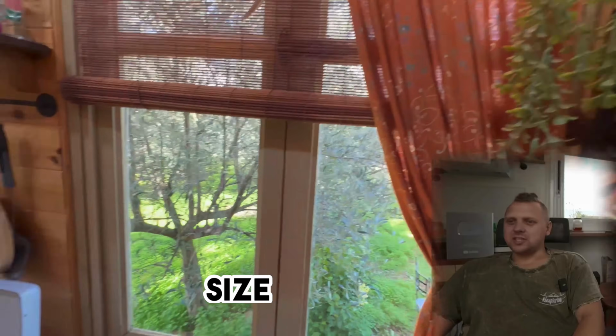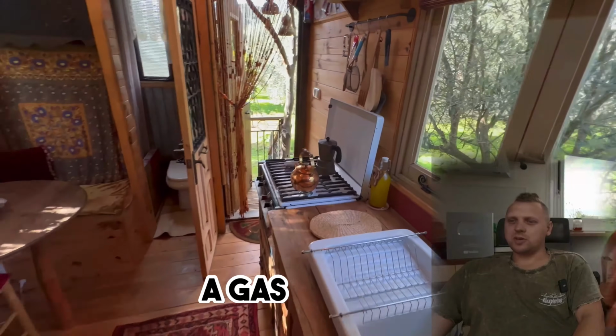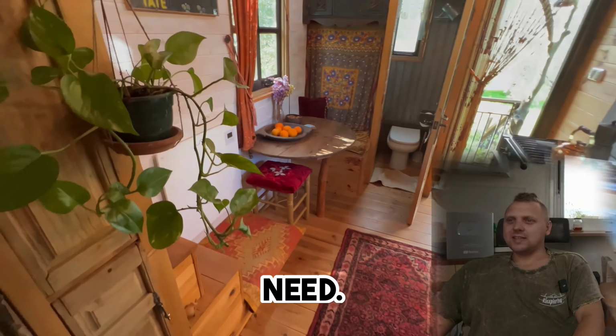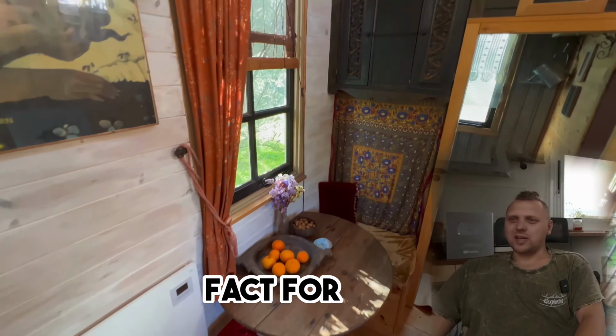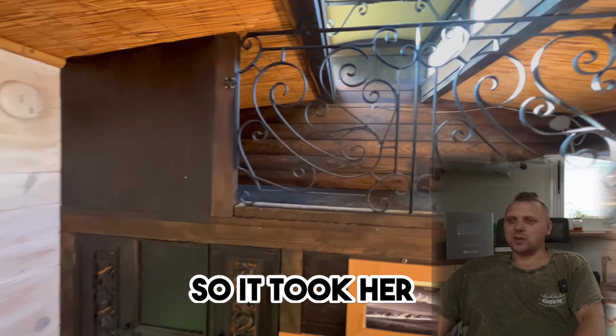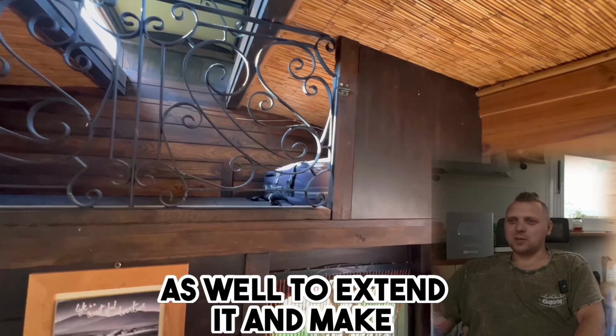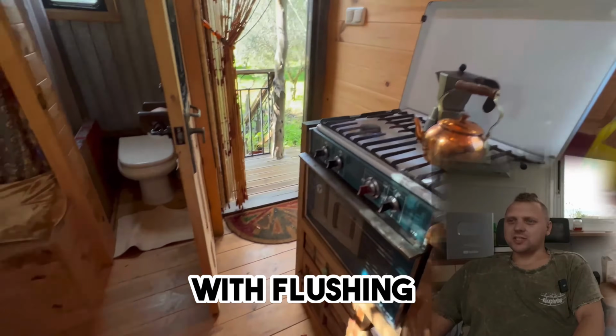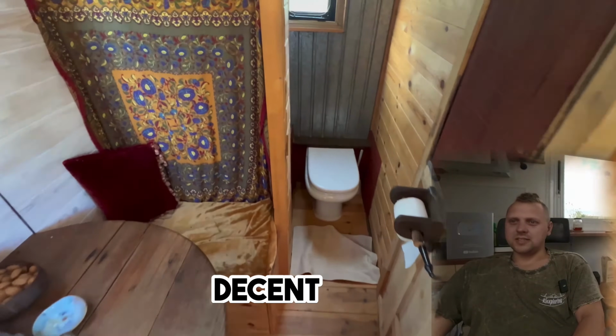It has a proper size kitchen with a gas burner stove, oven, fridge, sink, everything you need. As an interesting fact for the house, she used a Mercedes van chassis. So it took her quite a while as well to extend it and make it wider to be able to build the house on it. And the bathroom with a flushing toilet and a decent sized shower.